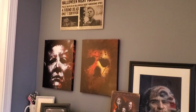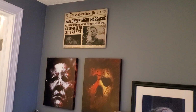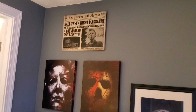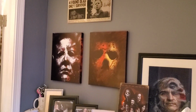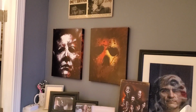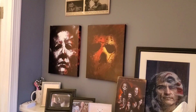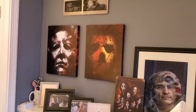All right, continuing on over here. I thought this was the perfect place for some home decor wall hangings from Spirit Halloween. So we have Halloween Night Massacre from Halloween with Michael Myers. And then I saw these and I just fell in love with them. I wish they had Ghostface. They did not. They had Michael, they had Jason. I think they even had Freddy Krueger, but they did not have Ghostface. If they had Ghostface, I would have picked up Michael and Ghostface, but I picked up Jason.